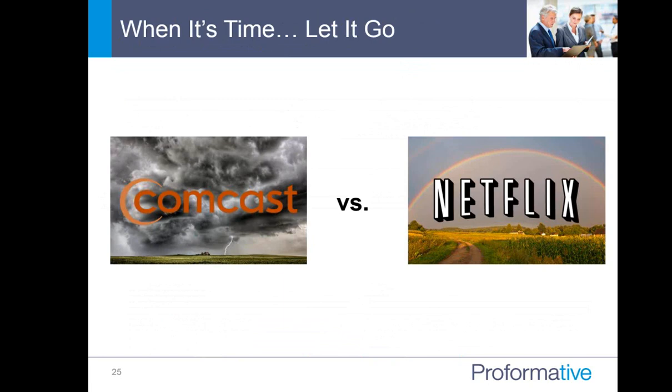Comcast and Netflix are both in essentially the same business. They provide video content for entertainment purposes. These two companies have absolutely different reputations in the marketplace. Comcast became very famous when somebody released a recording of one of their customer service calls where a call agent kept somebody on the phone for over 25 minutes and harassed them as they tried to cancel.